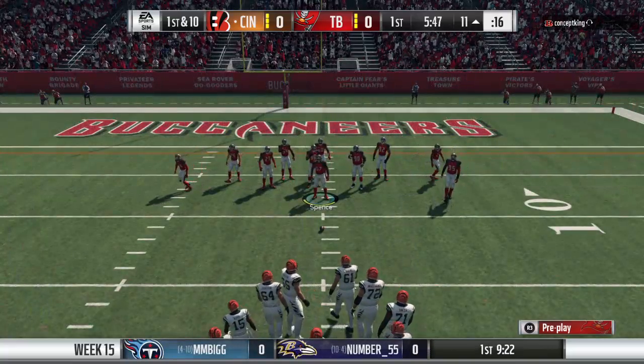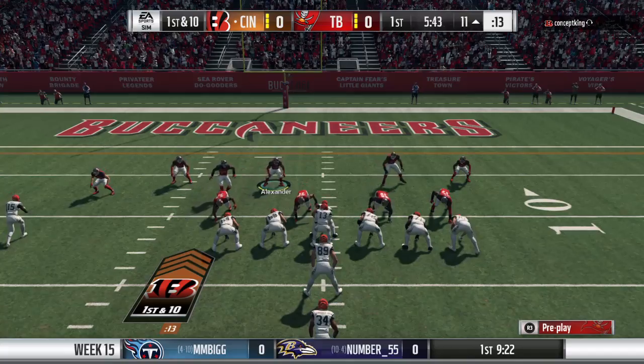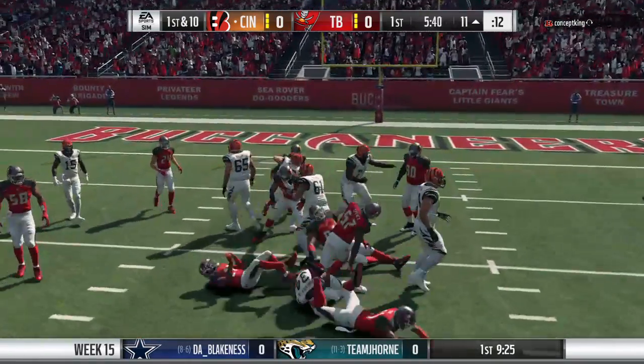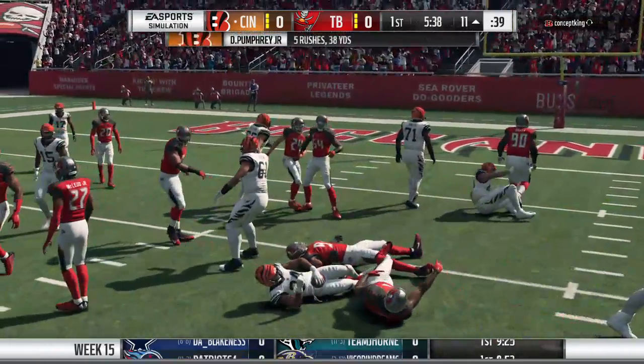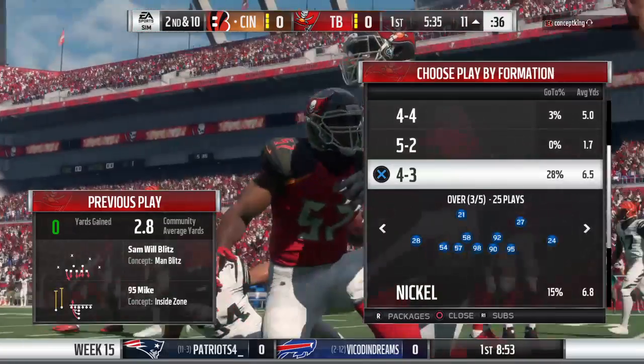So it'll be first down here after the run. They'll run again with Pumphrey. And this time not as successful as he'll get back to the line of scrimmage and no more. No gain on the play there.